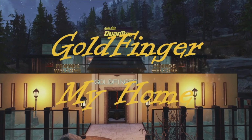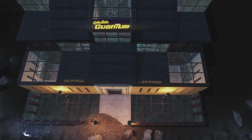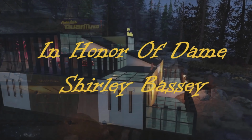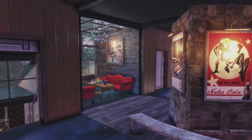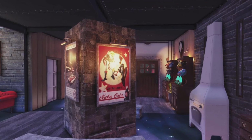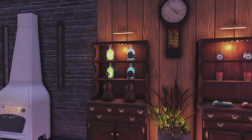The second honourable mention is Goldfinger with his Dame Shirley Bassey Tribute Camp. What a strange subject to build on, buddy. I mean, it's different. Fair play to you for thinking outside the box, but it is an odd choice. Shirley Bassey and the Wasteland are not two things that I put together, but either way, you've done a fantastic job on this one, man.